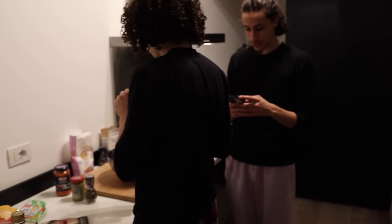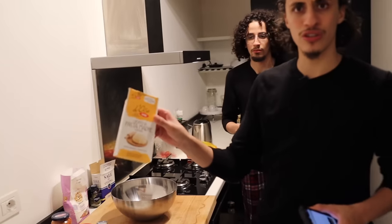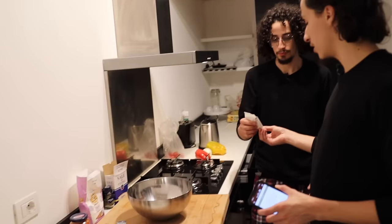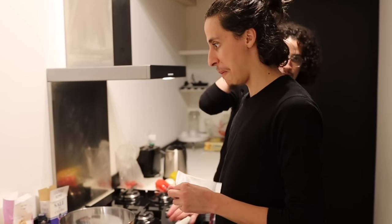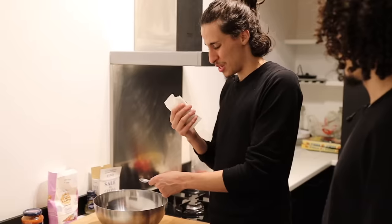We need 2 to 3 tablespoons of fresh yeast. Wait, do we have fresh yeast or dried yeast? I'm gonna assume this is dried yeast. Is it powdery? Yeah. Okay, then I'm assuming if it's powdery, then it's dried yeast. Fresh would be in grains. I was gonna say liquid. 2 teaspoons. What does that smell of? I don't like that. It smells like cow food.